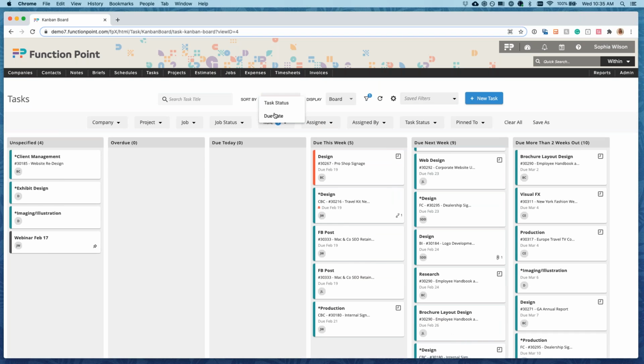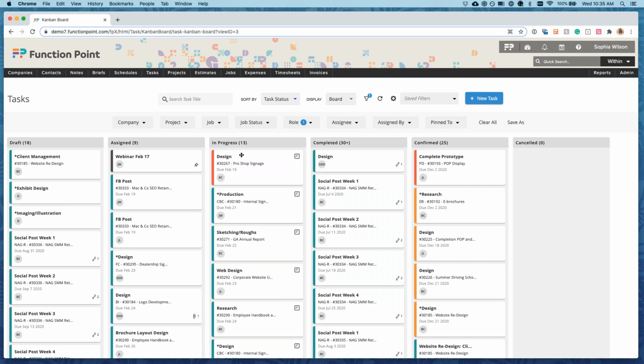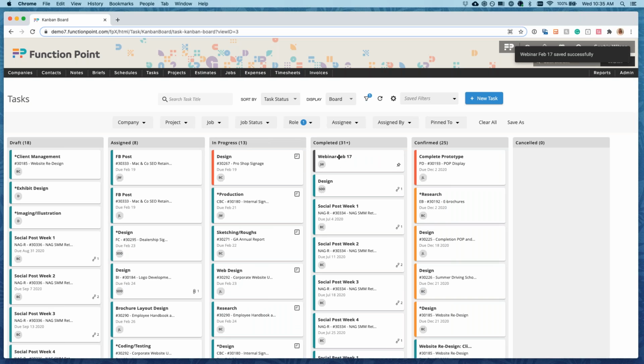Now, what I'm going to do is change it back to task status so that I can show you how we can also move things around. So we've got our webinar for February 17th here that's currently assigned, and I know that has now been completed, and I'm going to just move it there. What this does, it will automatically update that task status for you as you move it around. So this is, again, editable, movable.